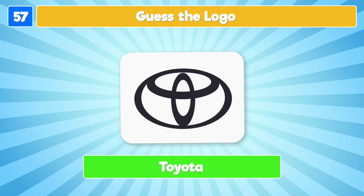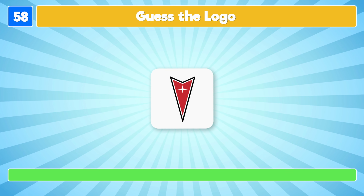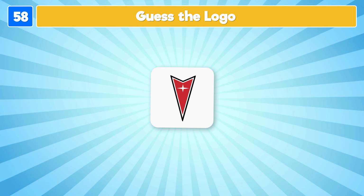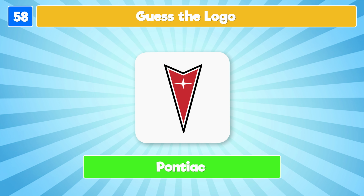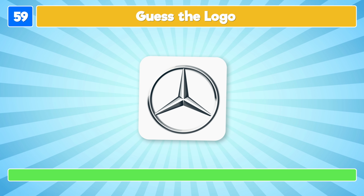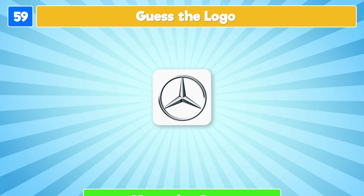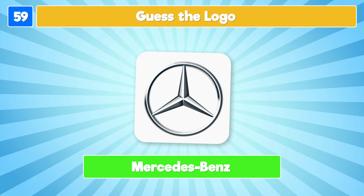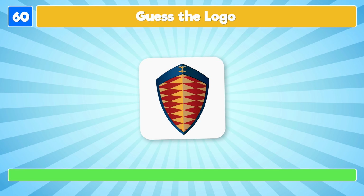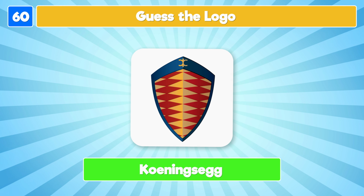It's Toyota. Let's see if you know this one. It's Pontiac. It's Mercedes-Benz. Guess the car logo. It's Koenigsegg.